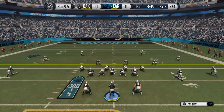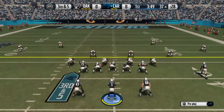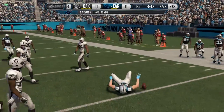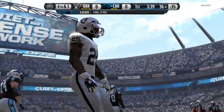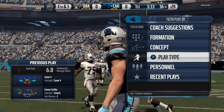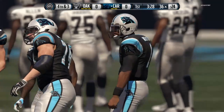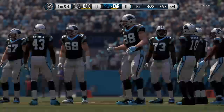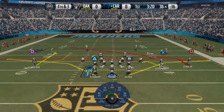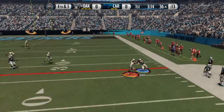The Panthers line up, split backfield. From the gun, Newton. That's Newton over to Olsen for the catch. Offense still on the field here on fourth down, needing 3 for the first. From the gun. Intercepted.